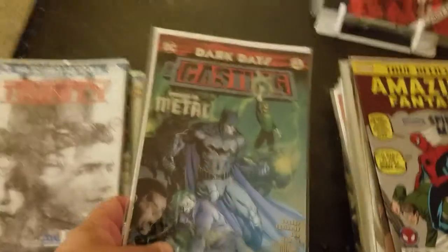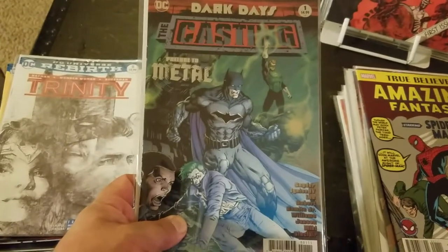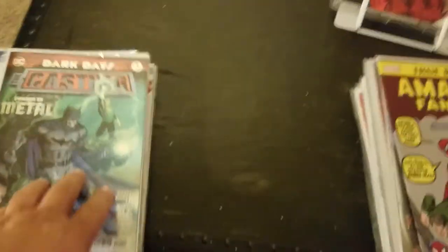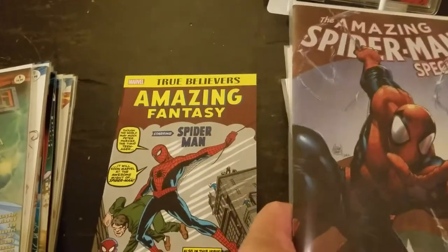And then, of course, this here, everyone's been talking about Dark Days as being one of the best reads. Obviously, Snyder, pretty cool. All right, moving on. Marvel, fantastic reprint there, Amazing Fantasy.